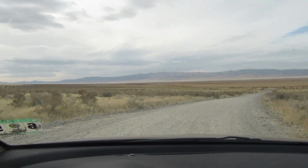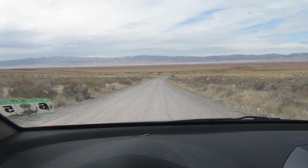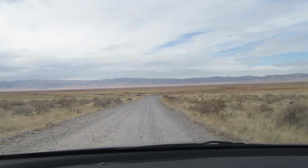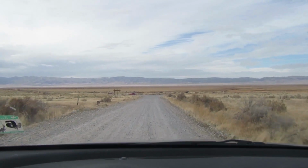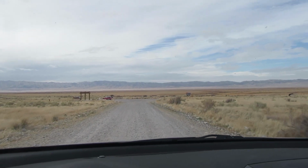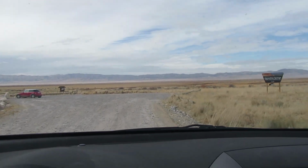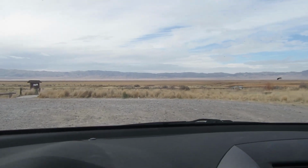Alright, so I just turned off the main road and I'm heading toward this parking area here. There's a nice little BLM parking area, and this is Horseshoe Springs. I just passed a California trail marker. I'll check that on the way out, but this is Horseshoe Springs, and this is another spring on the California Trail where people would stop to get water and water their animals and things like that. I think there's a little boardwalk trail that goes around the spring.